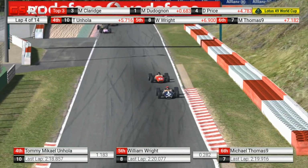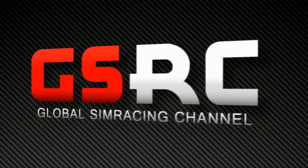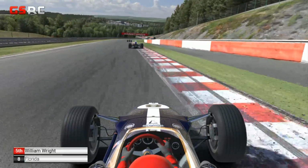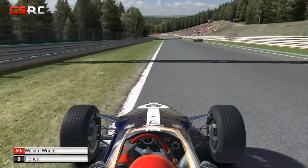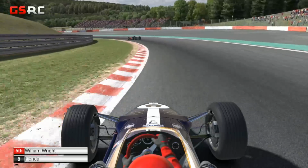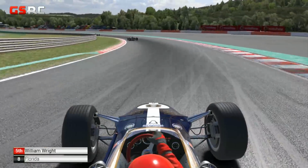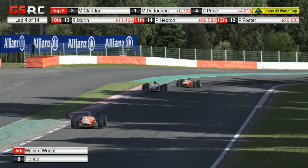Yeah, as we look at Billy Bob, we're going to get a replay. Right on board with Wright. He was up in 3rd, remember? Then he had that problem going into the bus stop, and then it's been all downhill from here. Oh my goodness, Billy. Going all over the track as he's in 5th right now, being challenged by Michael Thomas.